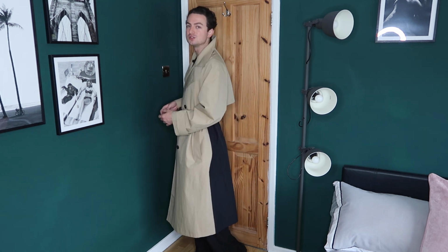The great thing about this outfit is the styling, because it lets the coat do all of the talking. So you don't need a coat exactly like this to do this look. You can do this with any statement coat. Just make sure your outfit underneath is complementing that color.